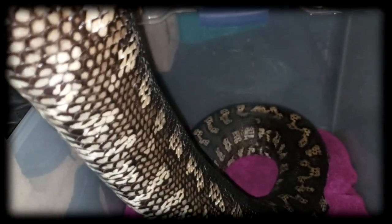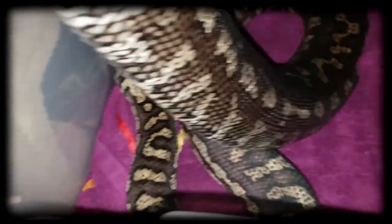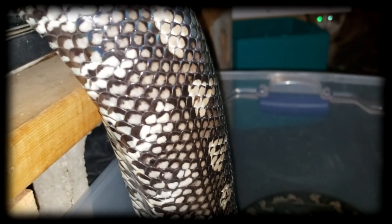And see, they know how to do this on their own. You don't have to force them out. These are smart animals. They learn. They're fully capable of learning. Come on. Nothing left but your tail there. Come on. Bring the rest out. Come on. I'll put you on the bed. Almost dropped my camera again.